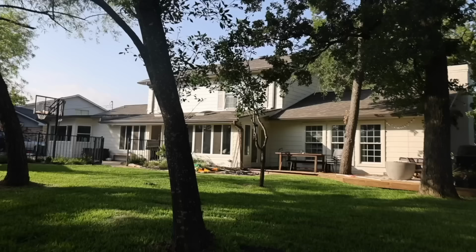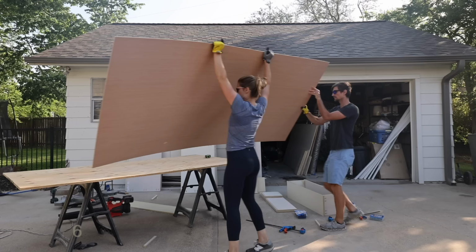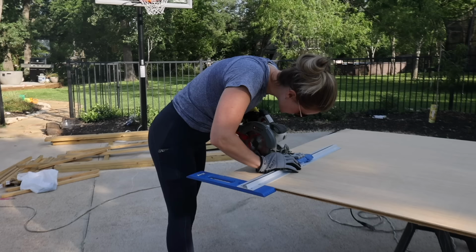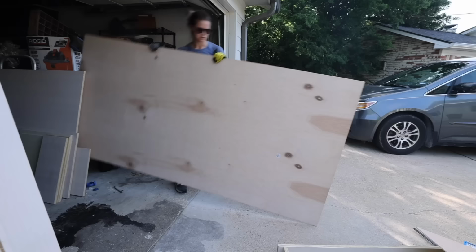All right, so it's the next day. We're gonna try and beat the heat today. We got out here early and hopefully can get these cabinets assembled. I'm gonna start out by figuring out the size that I need for the back panels, which I'm gonna be using that 1/4-inch plywood for. Then I'll cut that down, we'll slide those in, start assembling the cabinets, and see how far we can get before it gets too hot to work anymore.